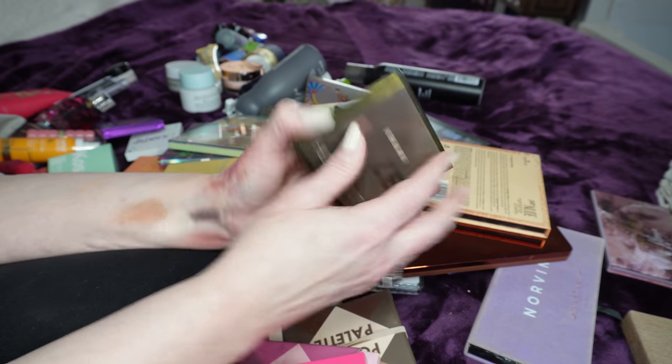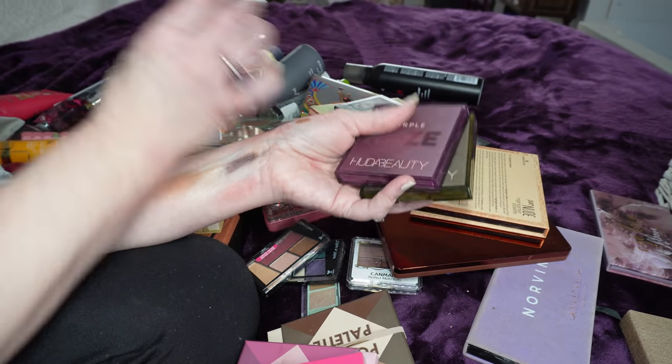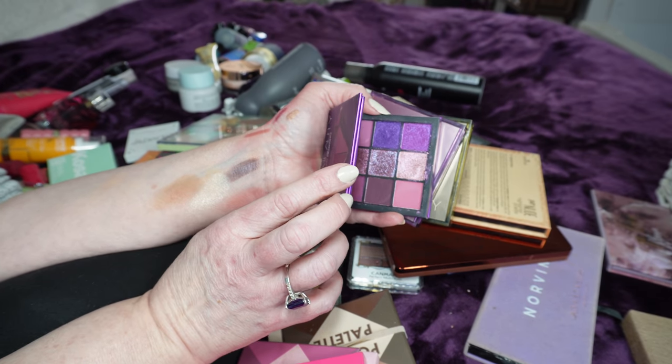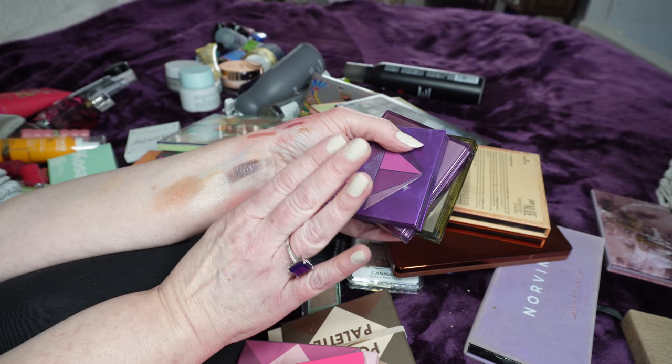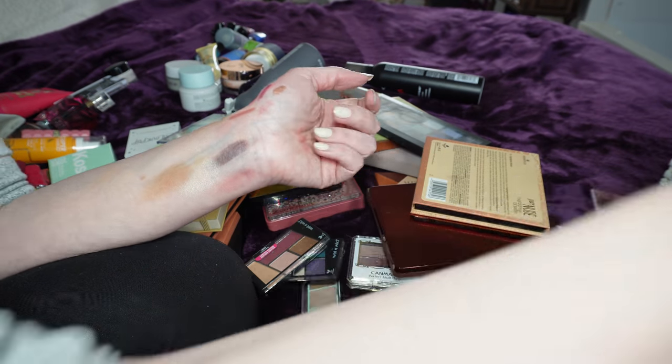That one's right there. That one's the Khaki. I'm getting rid of the Purple Haze. And I'm getting rid of the Amethyst one. I'm not a Huda Beauty eyeshadow fan. I have her one that she just came out with, and I'm Rose Quartz. Love it, love it, love it. But these are not my favorites.